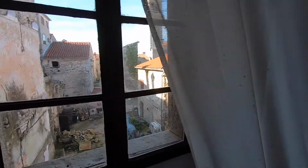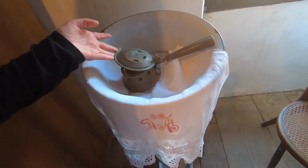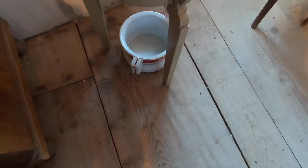What is this here? To wash your face. And this was to warm the bed. Oh, like a bedpan type of thing. Oh, to warm the bed. And this is for pee. That's for pee? Yes. That's for pee. Huh. Oh my goodness.